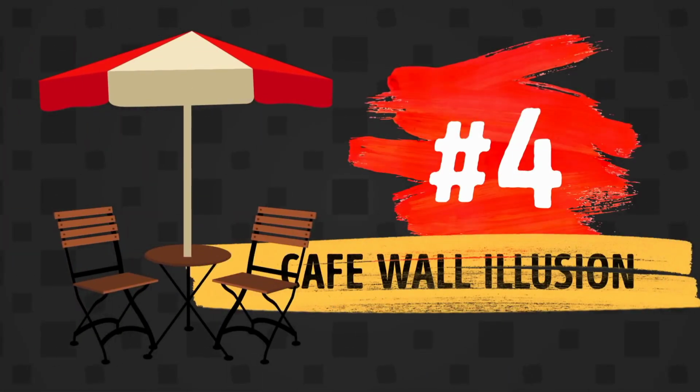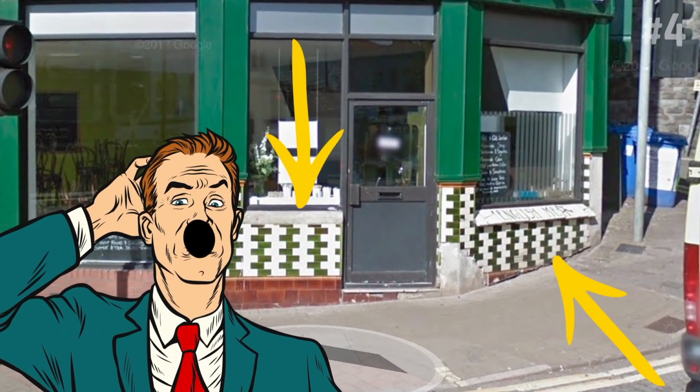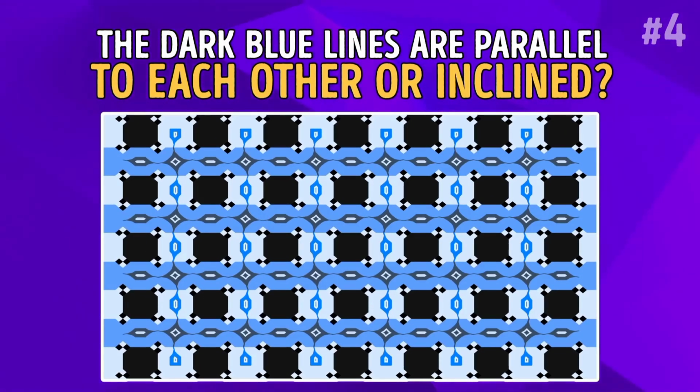Cafe wall illusion. The name of this illusion was inspired by a tiled wall of a Bristol cafe, like Starbucks, close by, but I won't tell you more for now. Can you tell if the dark lines are parallel or slanted, given 10 seconds?